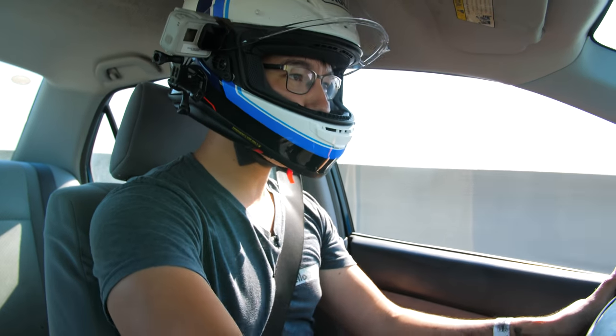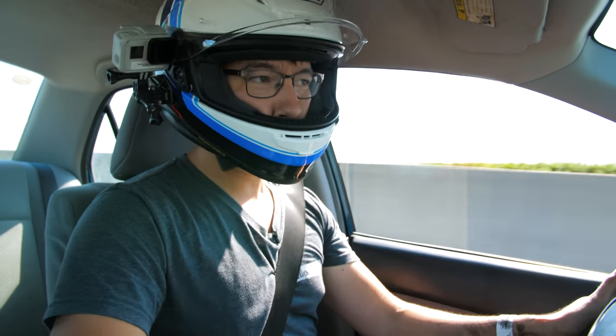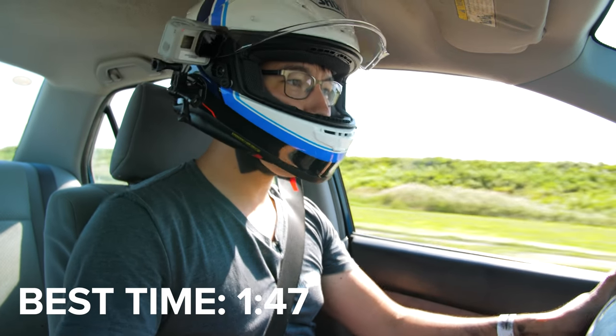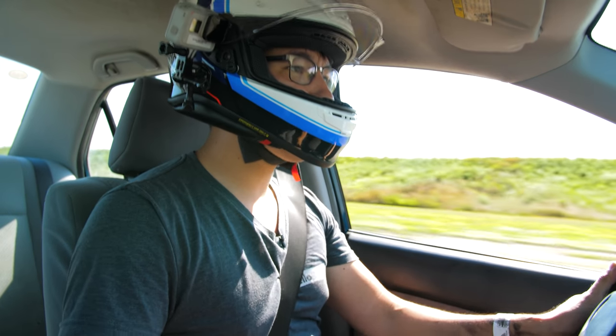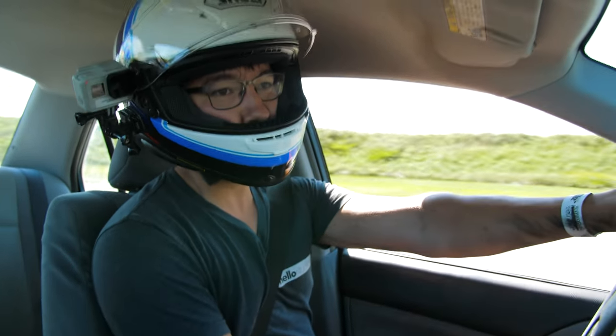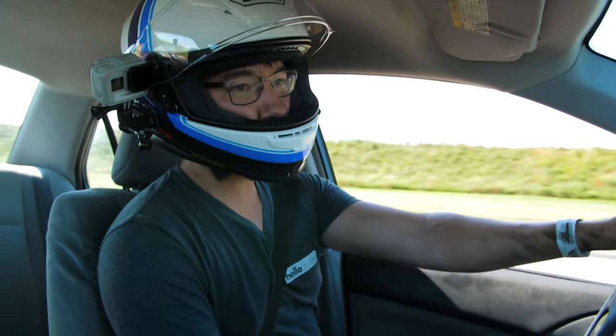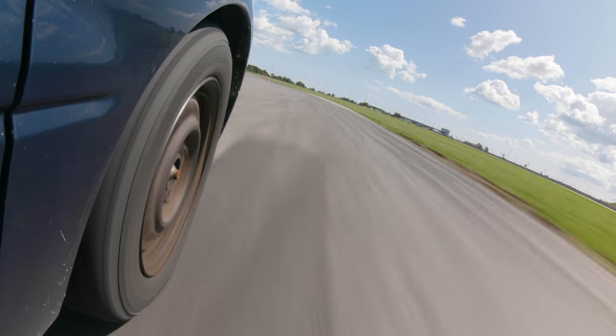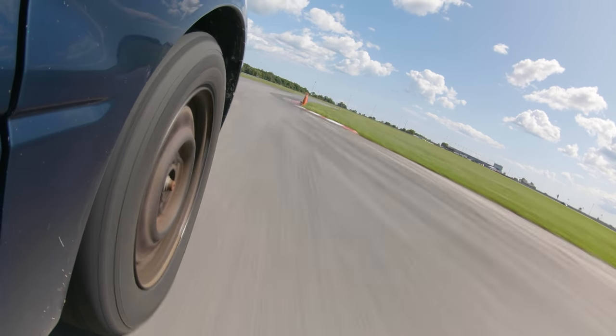And we just put down a smoking 1 minute, 47 seconds. Now, I had to give a point-by on that lap, so that's not exactly the fastest this car will go here, but 1:47 is not exactly screaming. Let's take the car back in and we'll set it up a little bit better with a few mods.